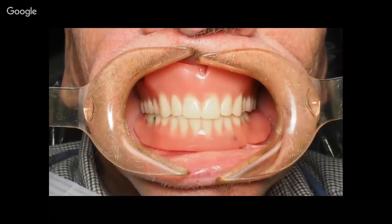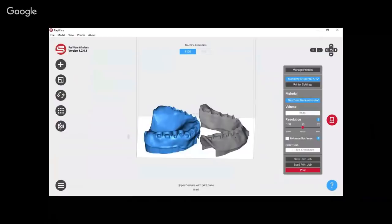And you can do an awesome job and get really darn close to an ideal result off of nothing more than that information, and deliver this result at the second appointment. All right, there's the dentures in place. And again, the change from initial over to final denture. And just a word about the printing.